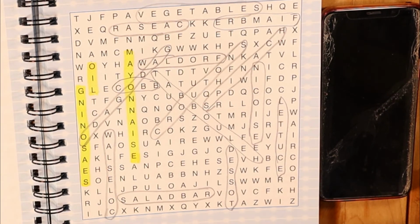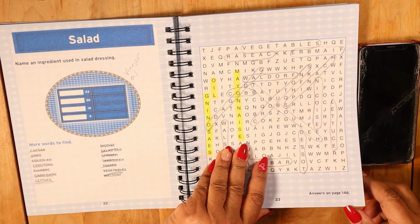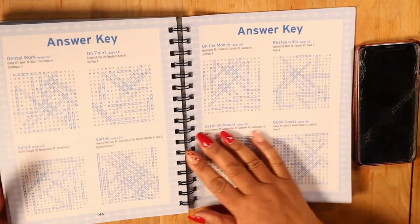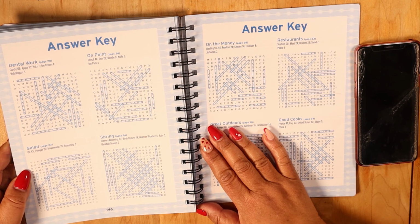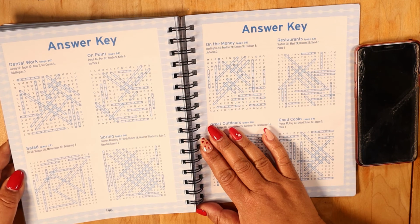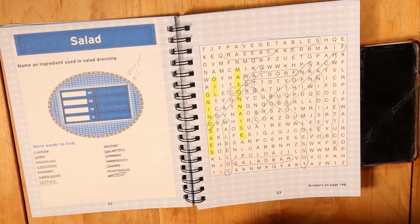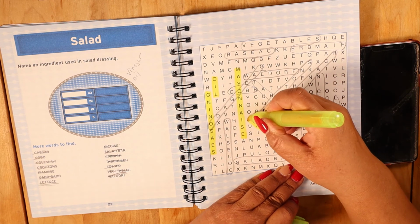All right. And then what was it? The other one, vinegar. Where's the vinegar? That's the one I couldn't find. I looked for the V's and I couldn't find it. Let me go back to page 146 and find vinegar. I see it. Vinegar. Running on an angle.